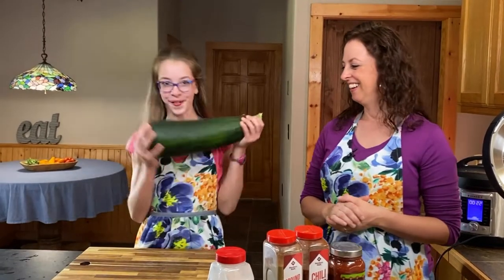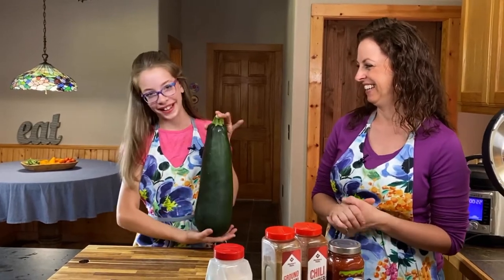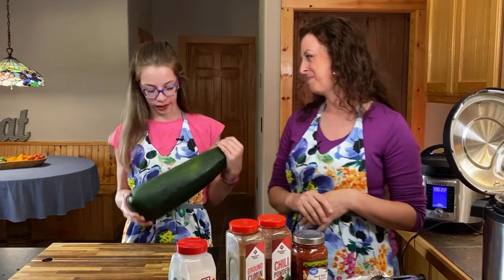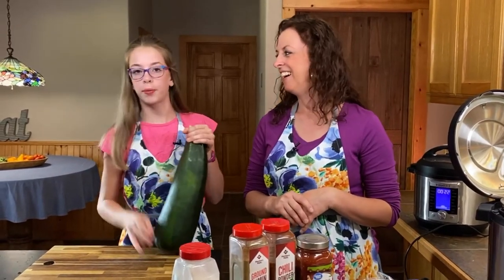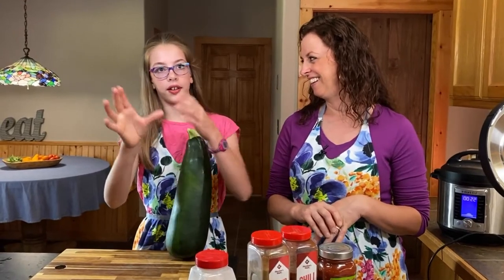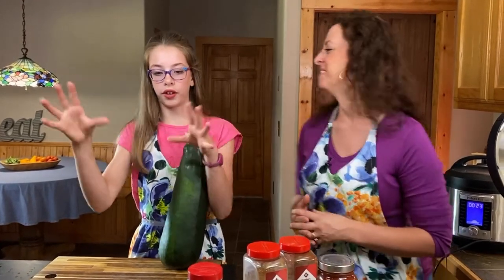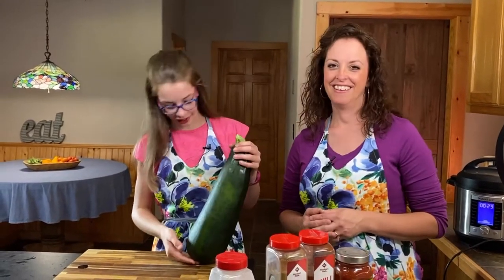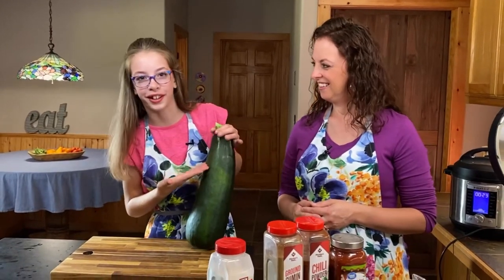this is one of our lost zucchini that got way too big. It was hiding in all the leaves. It was behind some jalapenos that were growing. There's a row of jalapenos, and they're going tall, and then the leaves of the squash were covering it. So Rachel didn't find it until yesterday. It's, like, four times bigger than it's supposed to be.